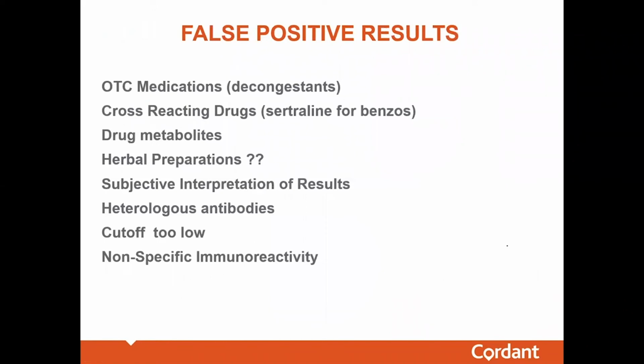So let's sort of look, what could be the cause of some of the false positive results? And this applies to the point of care testing as well as to the laboratory-based testing. One of the reasons could be over-the-counter medications, especially decongestants for amphetamine and methamphetamine screening tests, cross-reacting drugs, may be due to other drugs that cross-react. An example would be sertraline, a very popular antidepressant, which is notorious for causing false positive benzodiazepine results. They could be drug metabolites. Not everyone metabolizes a drug in a similar fashion, so there may be accumulation of drug metabolites, especially if there's other pathophysiology involving liver or kidneys. And so drug metabolites are a potential cause for false positive results.